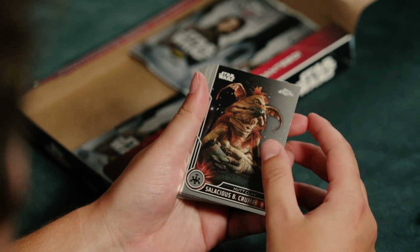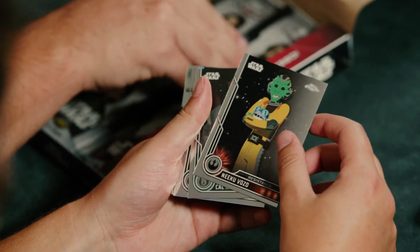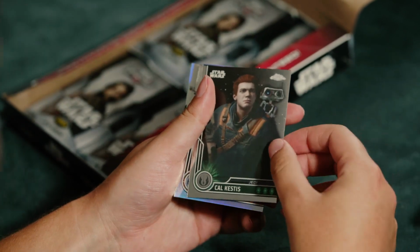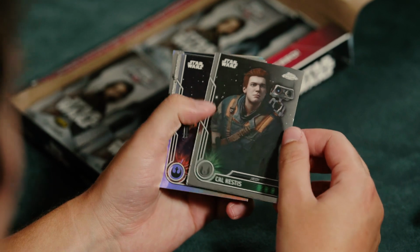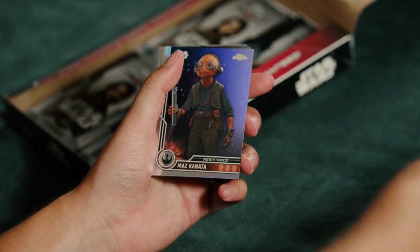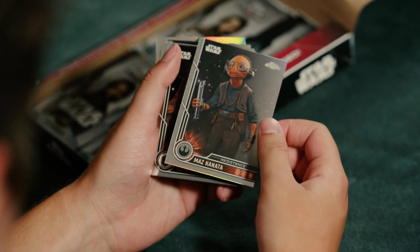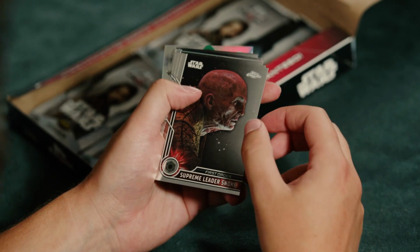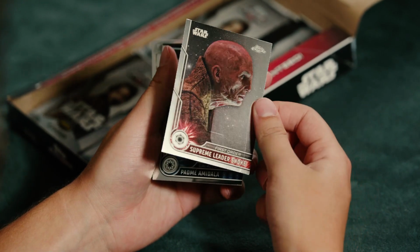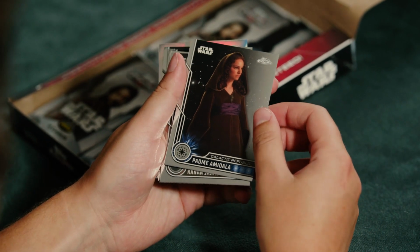All right. Salacious B. Crumb. Cal Kestis. So I just started playing this. Oh, yes. I've been wanting to for a while. And it was actually last night I turned it on and started. Maz Kanata, Rainbow Foil. Supreme Leader Snoke. I wish we could have seen more out of him. Padme.